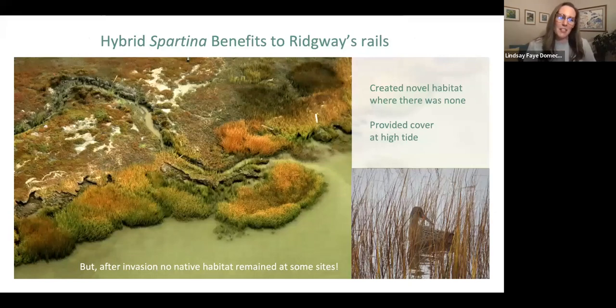So, like I mentioned, hybrid Spartina benefits Ridgway's rails. It creates brand new marsh where there was none before by invading mudflats and invading new restoration sites. And it grows really tall, so it provides great cover at high tide. It also outcompetes native Spartina and other native vegetation. So the removal of invasive Spartina creates this temporary deficit in ecosystem function, the function that had been temporarily created by the hybrid, that's usually provided by the native plants in the native ecosystem.